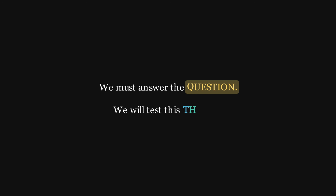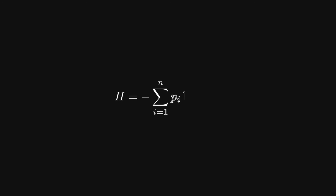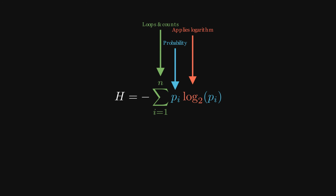Now, human language requires rigid, predictable rules so our brains can parse the syntax. But it also requires enough variation and surprise to actually communicate complex new ideas. The Shannon algorithm calculates that exact balance. It loops through a text, counts how often a specific character appears, calculates the probability of that character showing up, and applies a logarithm to score the entire dataset.